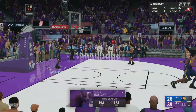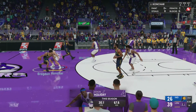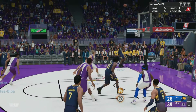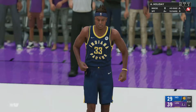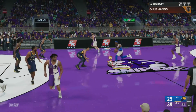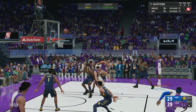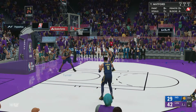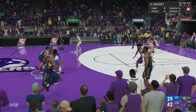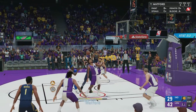Holiday's got 23. And if you look at this first half, overall, they've just had the better shot selection. What they have done is ran their plays all the way through until they get something they like. And the uniqueness of Turner, an elite shot blocker who has deep range on that jumper. Here's Watford. It's good. The assist that time from Holiday. He's got 8. Yeah, they're relying on their three-point shooting and getting pretty good results. And it's Halliburton penetrating.